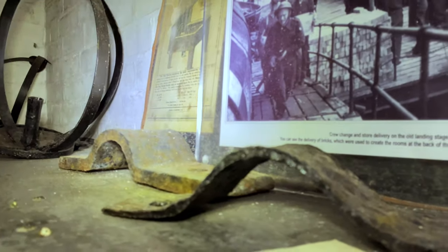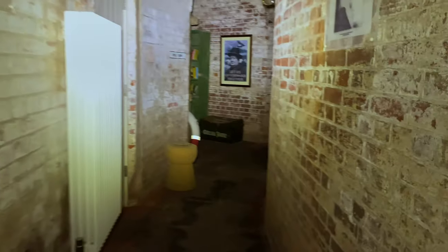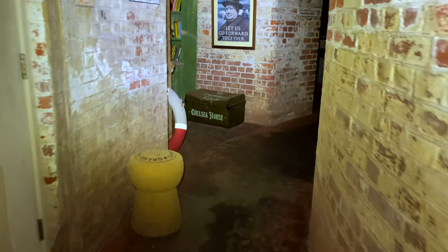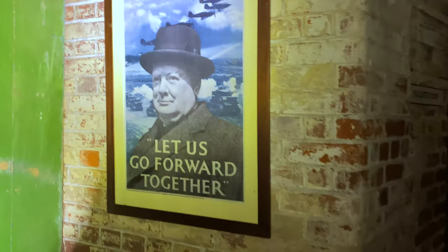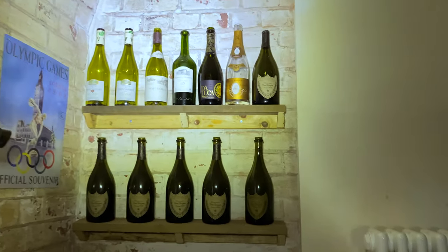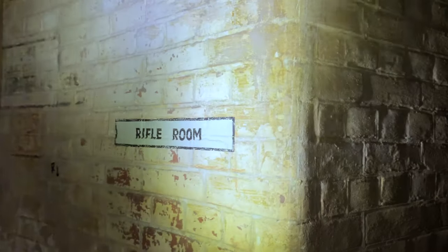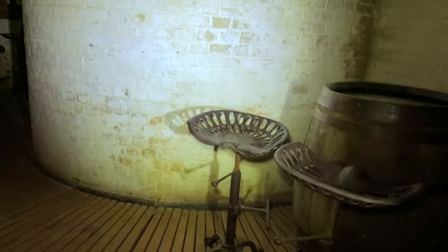What do you think about those artifacts? Right, here we go. Oh, wow. Let us go forward together. Oh, the books and the alcohol. So the rifles have been kept. The rifle room. Look at these books. Oh, it's like a bar thingy. It's a bar. It's a bar.